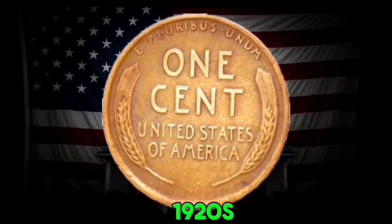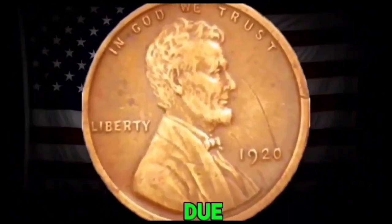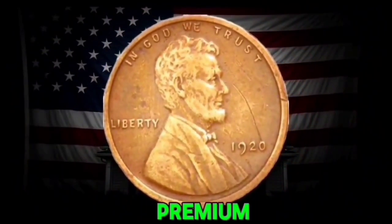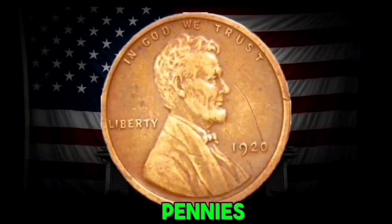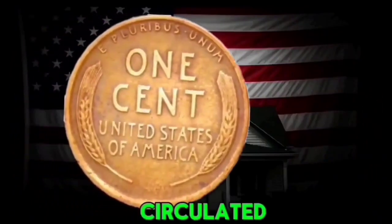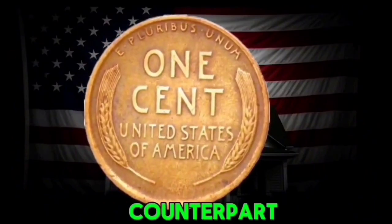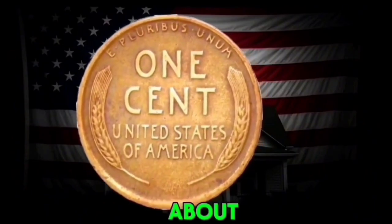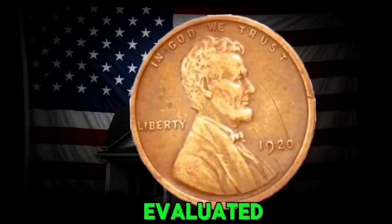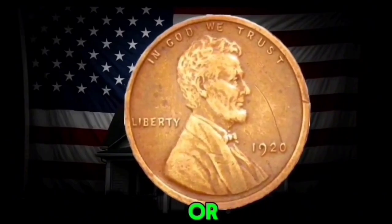For those with a 1920 S wheat penny, the value could be even higher in mint state due to its lower mintage compared to Philadelphia. Collectors often pay a premium for high-grade San Francisco pennies because they're harder to find in good condition. So even a circulated S mint coin might be worth more than its D or no mint mark counterpart. If you're curious about how to grade your coin or verify if it has an error, consider having it evaluated by a professional coin grading service, such as PCGS or NGC.